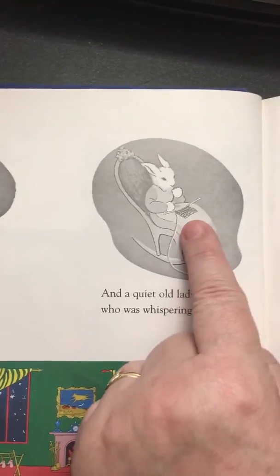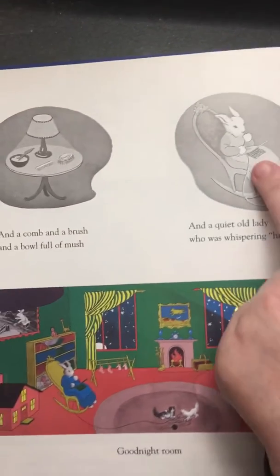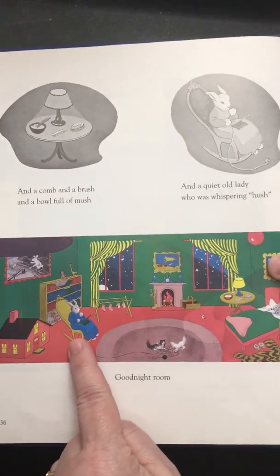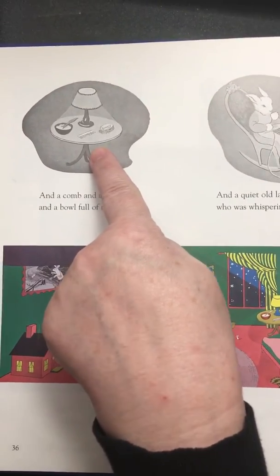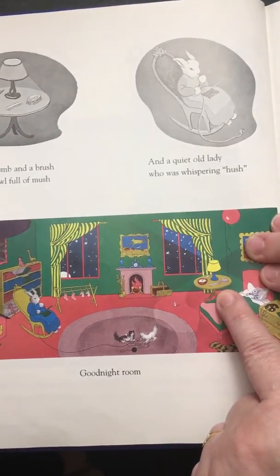Do you see the old lady? The old lady is right here. She's wearing a blue dress. And the table with the comb and the brush is right over here.